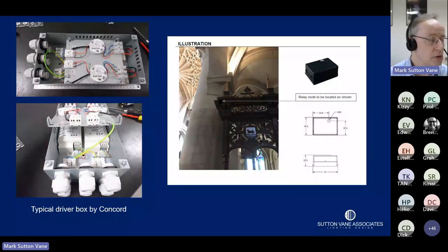And here you can see a typical box with the Bluetooth receivers. These were put all around the cathedral to power the lights. And then we had relay nodes in various locations, all of course hidden away, and we had to work out where those were going to go. That's a typical early design feature, just showing where we're going to hide them out of sight, but in a place where there's good radio reception, so the relay can easily pick up and retransmit the wireless signals. Simultaneously, we started working on ways of fixing the lights.